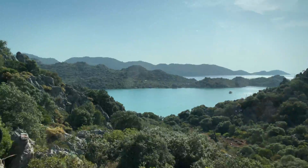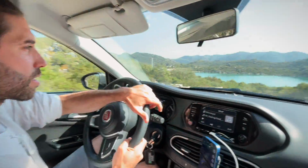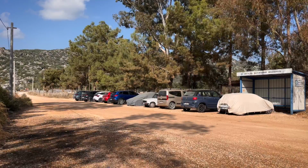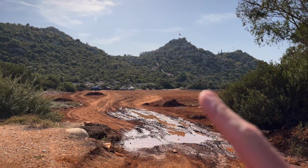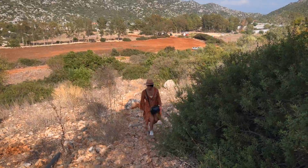After our relaxing time in the pool, we drove for 45 minutes to the little village of Kalekoy. Not long ago, the only way to visit this town was by boat, but now there's a big parking area and a rocky trekking trail to reach it too.